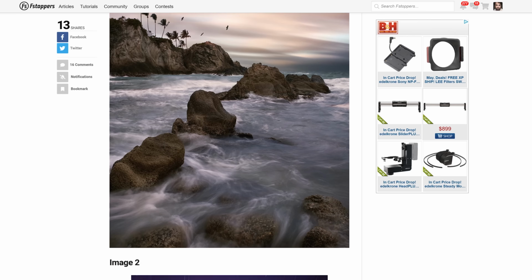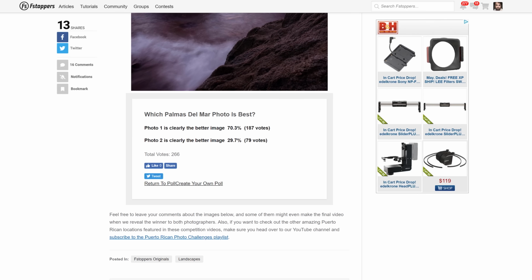So let's go to the website and see what the results are. All right. Oh my, that was a slaughter. Photo 1 is clearly the better image at 71%. Oh, that hurts. Wow. Man, I was really nervous going into this. I put more faith into my experimental technique clearly than I should have. I didn't do anything too experimental except add the birds, which I've already done before. Yeah. But I guarantee you people are probably upset with the birds.